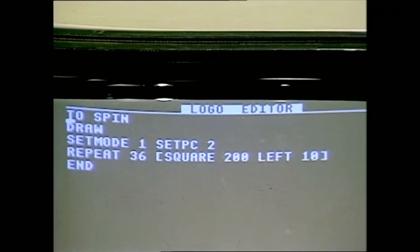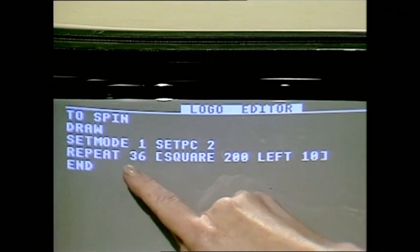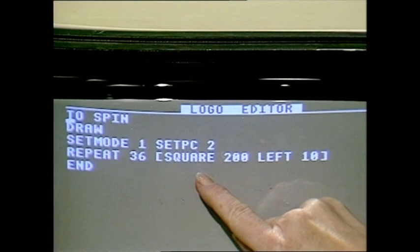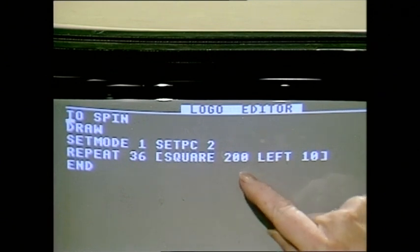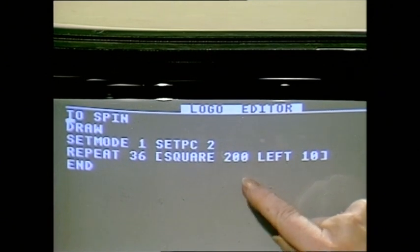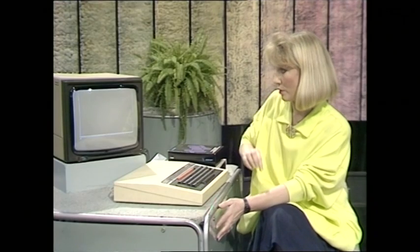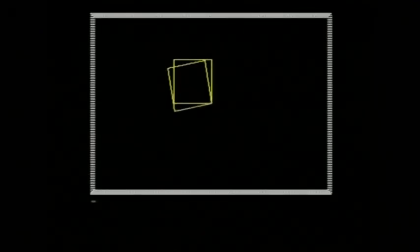So then you can incorporate the square into the program, and the program reads here, repeat 36 times the square, and it already knows about that. Now you define the size, it's going to be side 200, and after each square, turn left by 10 degrees, and then you repeat that 36 times. And if you see the programme running, you'll see that actually its makeup is very self-evident. There you've got 36 squares turning themselves into a circle.